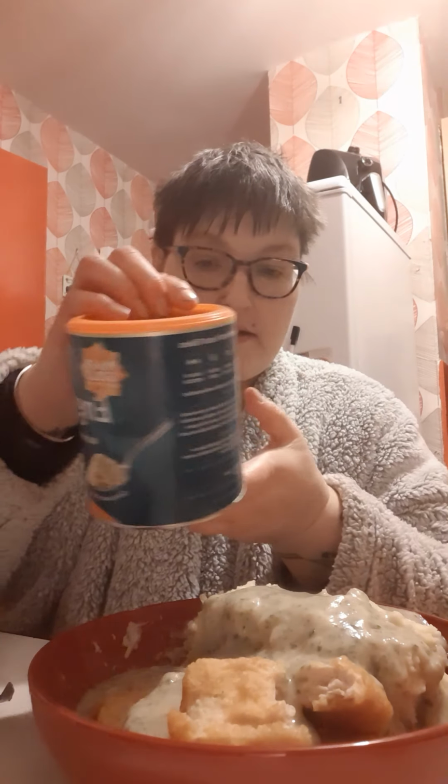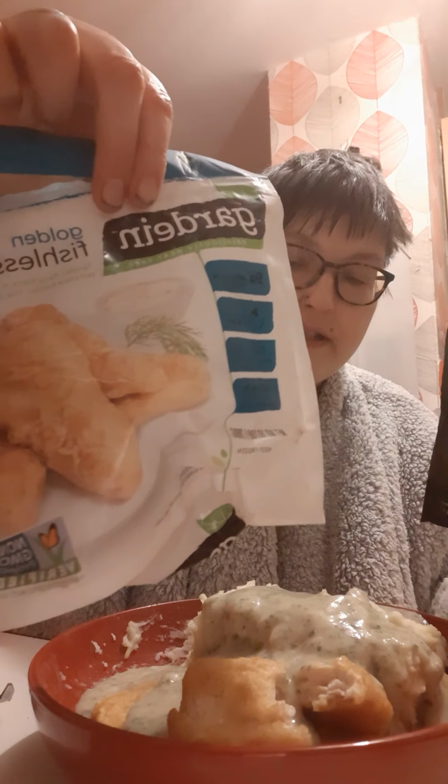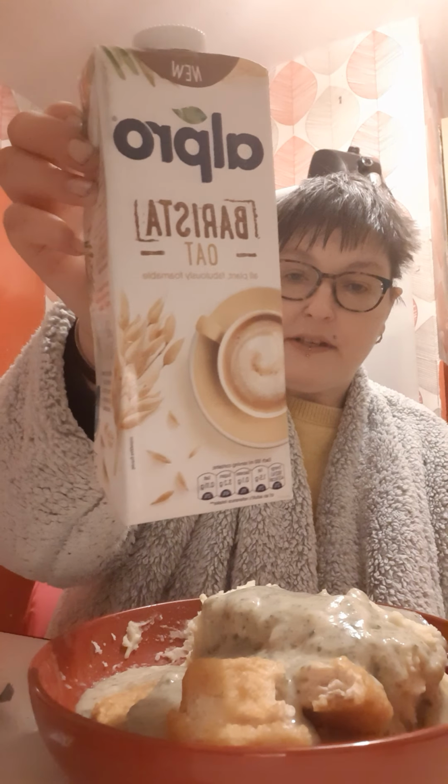So let me just reiterate again. For my cheesy mash, I just added some of this Nooch, Fire Life cheese. The fish was the Gardein fish. The parsley sauce was this bad boy from Coleman's, which is vegan by ingredient, and some of the Alpro Barista oat milk. So there you go. But you can use whatever brand of oat milk you want.